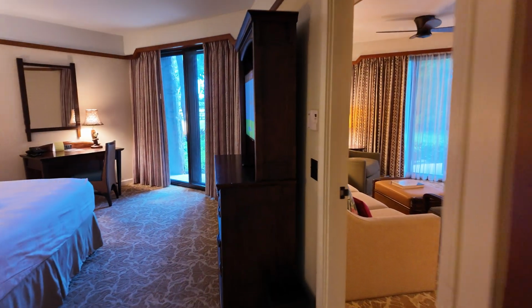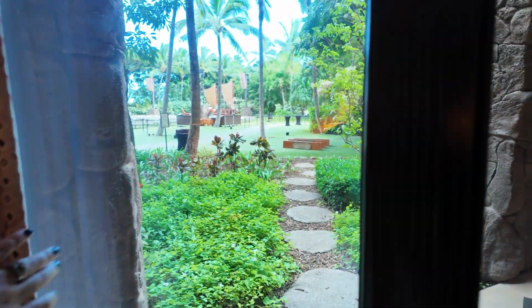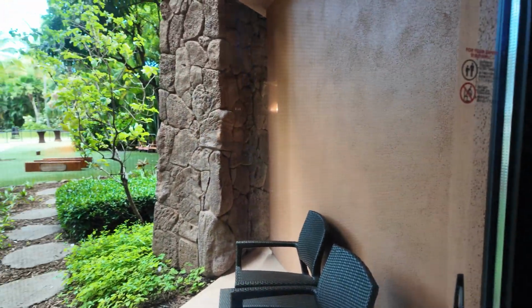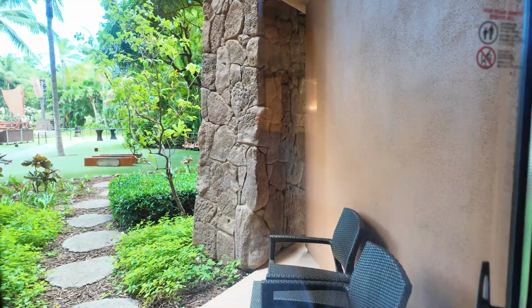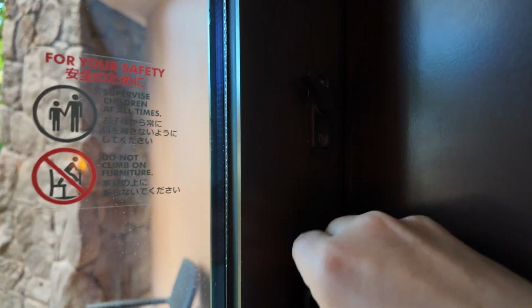Now, we picked an island view, and we are on the first floor, which I'm actually not generally a huge fan of. I do wish we were up a little bit higher, but I am pretty excited about this particular view. So both of our bedrooms, both the king size and the queen size, actually have their own separate patios. So we're gonna go outside. There's lots of locks here too, so you're pretty safe when it comes to making sure that your kids are not gonna come out. You actually have to unlock 3 different locks to open this door.